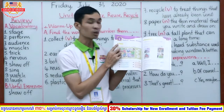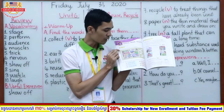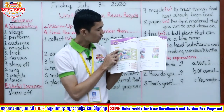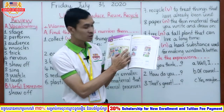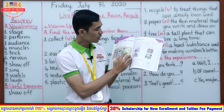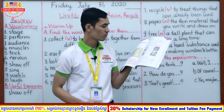Here we focus on warm up, right? And there are 2 activities here, A and B. Look at part A all together. A, find the words and number them in the picture. How many words are there? 6 words, right? Collect, use, bottle, reuse, reduce, and plastic.